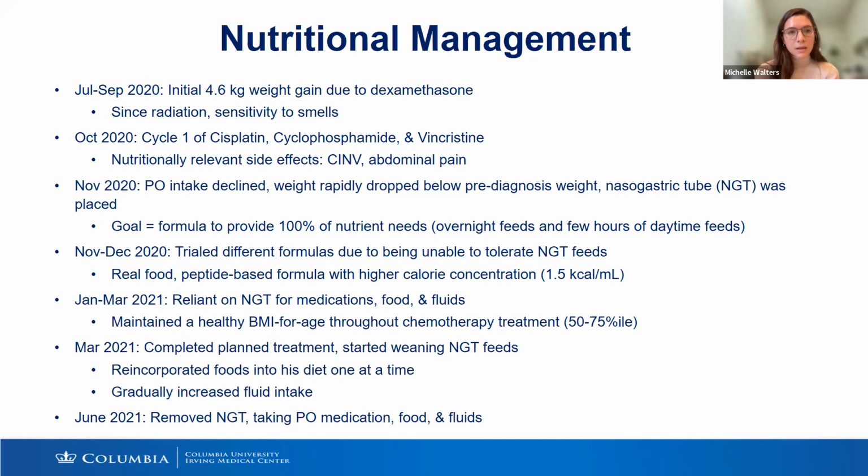Because he was not eating or drinking enough to meet his needs, we initiated a formula to provide 100% of his nutrient needs. We accomplished this through overnight feeds. So we've fed him through the feeding tube when he was sleeping. And we also had a few hours of daytime feeds, but I generally try to avoid as much daytime feeds as possible because I want to allow for the opportunity for the child to eat and drink during the day as they want to.